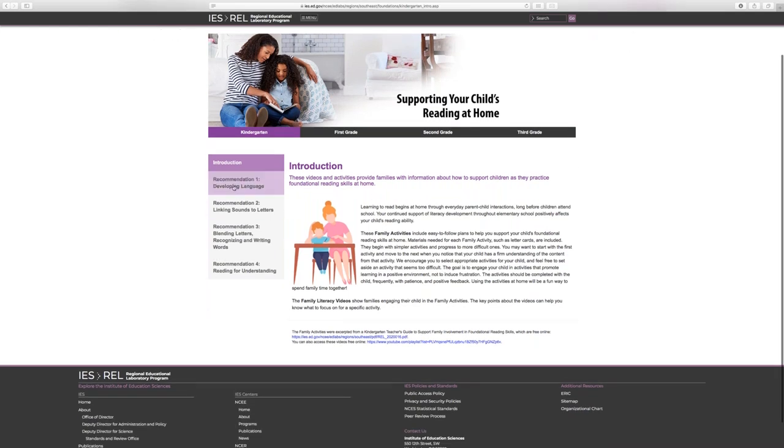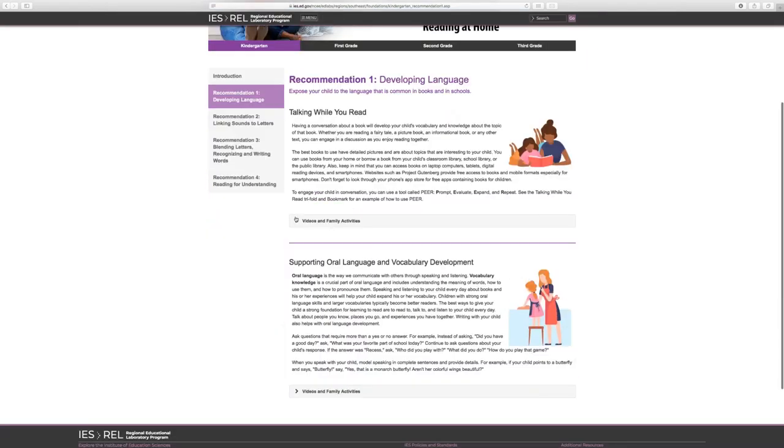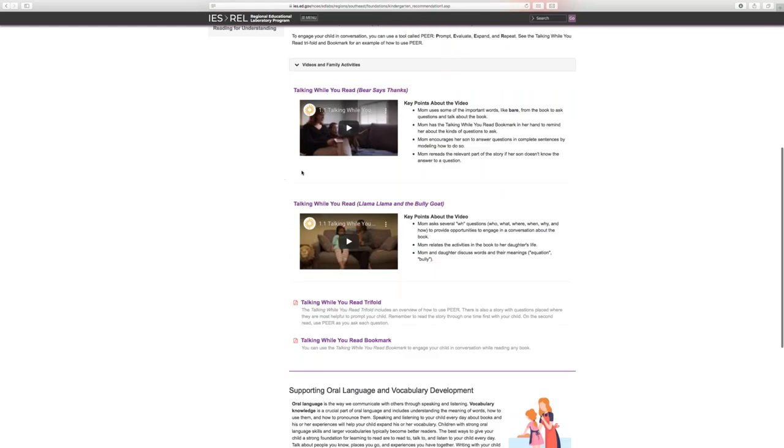So let's take a look at recommendation 1, developing language. You'll notice there's a little introduction, and then we have these accordion tabs on the left, and that's how you access the family videos and the family activities. And so for each video that you see, there'll be key points made about the video. So if you read those, they're the really important parts to keep in mind as you're conducting that activity with your child. And then the activities follow. If there's a video that has an activity related to it, the activities follow it. So the activities have a title, a PDF icon, and about a 1-sentence description of what that activity is all about.